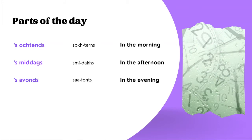Then we have in the evening, and in Dutch that is 's avonds. Repeat after me. 's avonds. Okay, and then the last one for the parts of the day is 's nachts. And that is at night. Alright, great. If you find this difficult, you can replay it and practice. Later in the course I also have a helpful tool for you. They are called flashcards, and the flashcards will also help you to improve your Dutch.